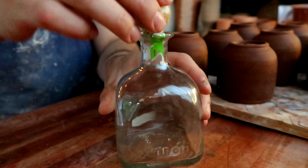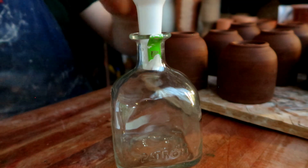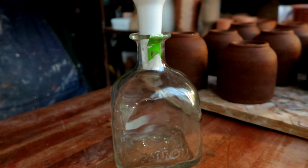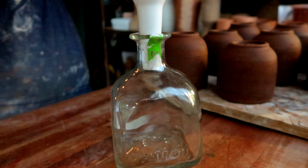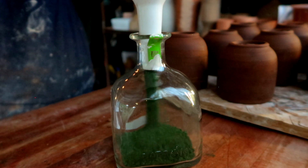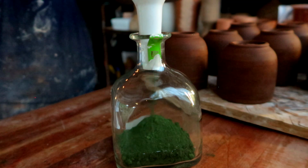I went to my mom's house and she was just like, yeah, I don't understand why I would ever need these bottles. They're empty, they look nice, you can totally have them. So I am just gonna start a little collection of all these oxides and carbonates and put them in fancy bottles. Maybe make a couple of shelves. That way my studio looks a tiny bit nicer.